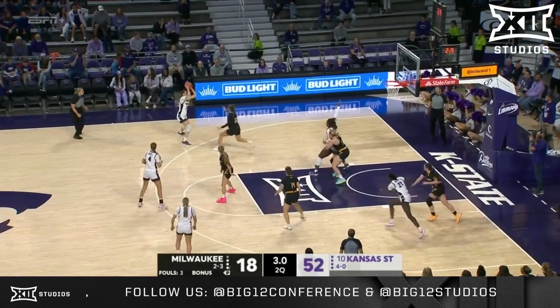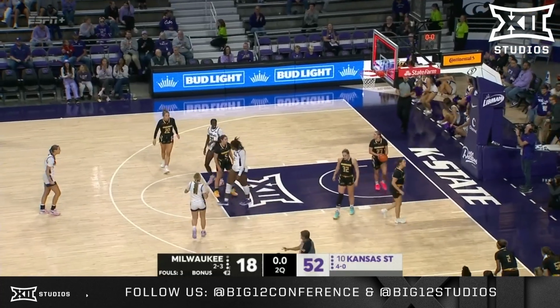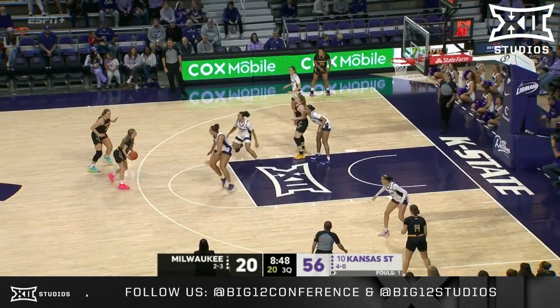Sundell goes around the Taylor screen. Sanchez wide open, didn't trigger. Feed down low. Taylor at the buzzer. It's 3 steals now for Jalen Glenn tonight.